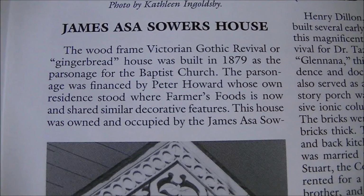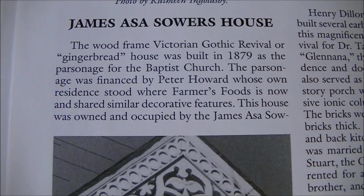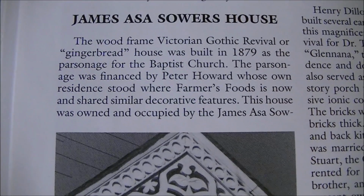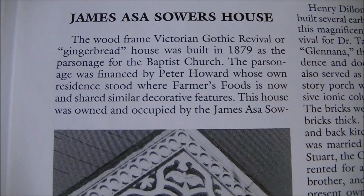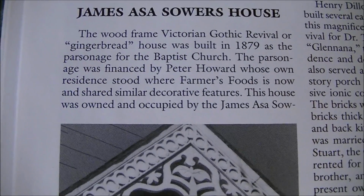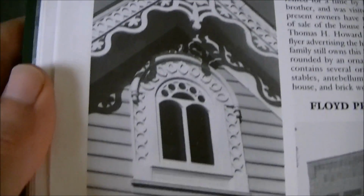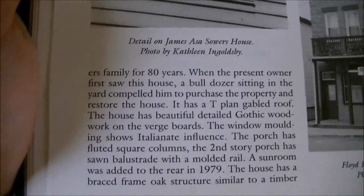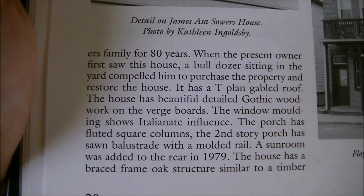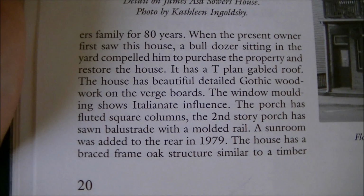The wood-frame Victorian Gothic Revival, or gingerbread house, was built in 1879 as the parsonage for the Baptist Church. The parsonage was financed by Peter Howard, whose own residence stood where Farmers Foods is now, and shared similar decorative features. This house was owned and occupied by the James Asa Sowers family for 80 years. When the present owner first saw this house, a bulldozer sitting in the yard compelled him to purchase the property and restore the house. It has a T-plan gabled roof.